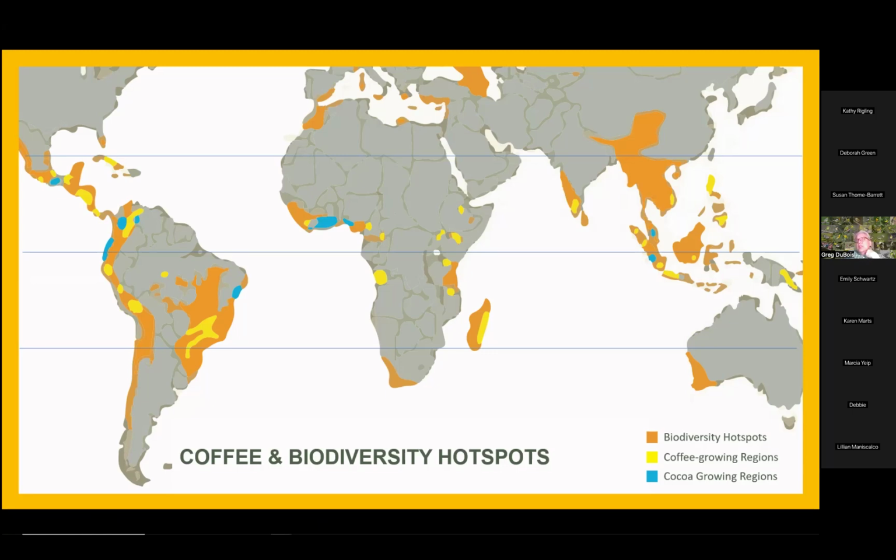So we have a few colored regions here that I'll quickly talk about. The orange colored ones are considered to be biodiversity hotspots. I would like you to keep the concept of biodiversity in your mind as we go along here, because I'm going to keep coming back and touching on that concept. So kind of plant that in the back of your mind. And you'll notice the yellow regions are coffee growing regions, and the blue ones are cacao growing regions, where the fruits we get cocoa from. And those two agricultural endeavors, you will note, tend to be very closely associated with the biodiversity hotspots.